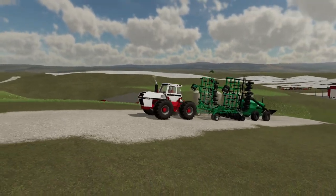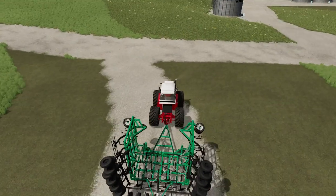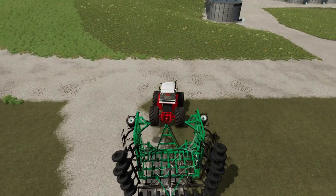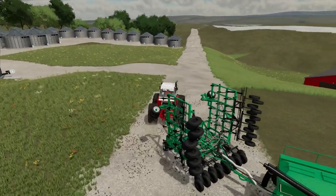So we got a few things we have to do in the winter, but in the meantime we're going to focus on getting canola in the ground. So I'm going to take my slow time and happy time to get to the field, and I will see you guys there when I reach that destination.